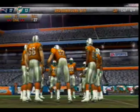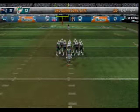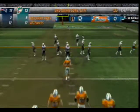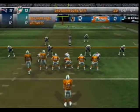Hey, you got to love this type of football. A close game and a big play coming up with a crowd going wild. This is what it's all about. Here are the numbers when it comes to third down conversions.